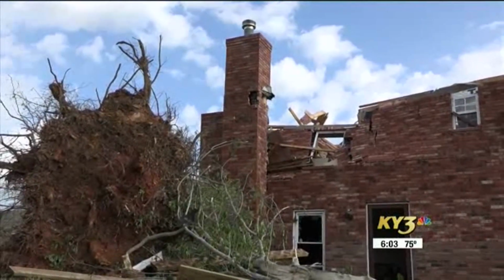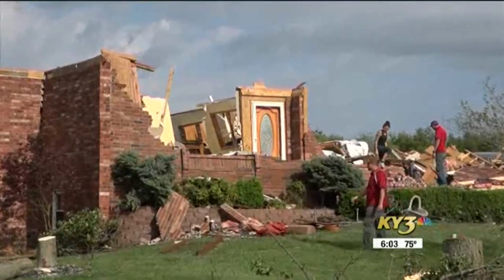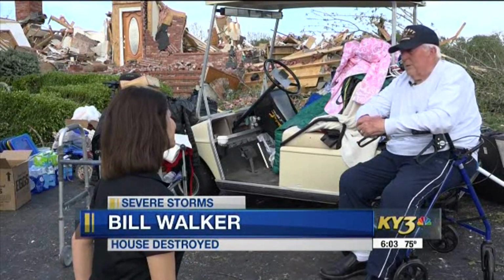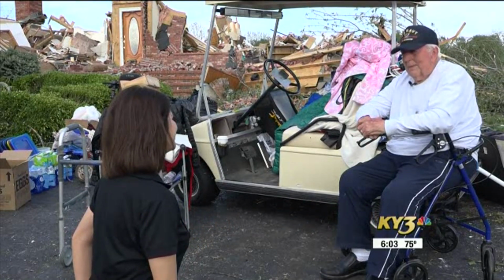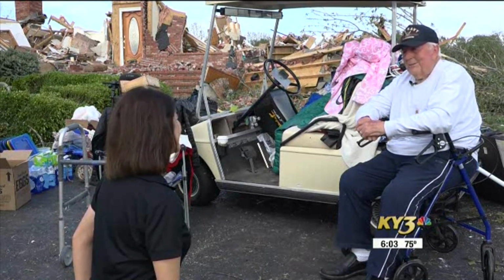He says it wasn't until this morning that he was able to get a really good look at what was left of his house. Still, he says none of this matters. It can all be replaced. If we come out of that with just her and I, that's plenty. And things can always be replaced. You know, of course, we're at an age right now where we have to be a little faster at replacing things, but we can do it.